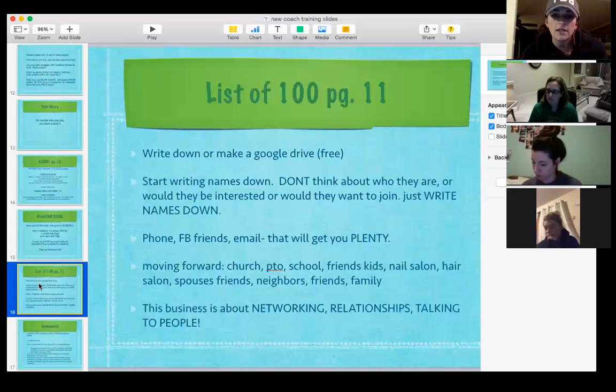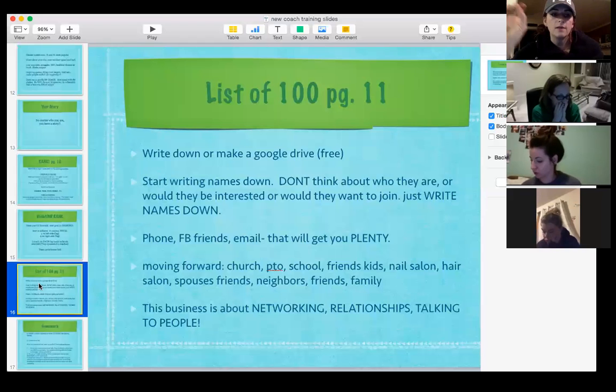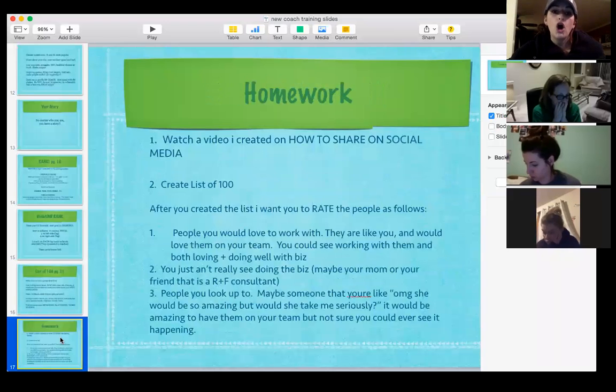It can be scary to think, oh, I have to actually talk to people and create a relationship with people. But the coaches on our team will tell you it's so refreshing to actually talk to people and not care about the drama of the world, like, oh, that girl wasn't nice in high school. Don't think about that stuff. Just write the names down. And that's going to be part of your homework as well. So homework is, I'm going to share a video.